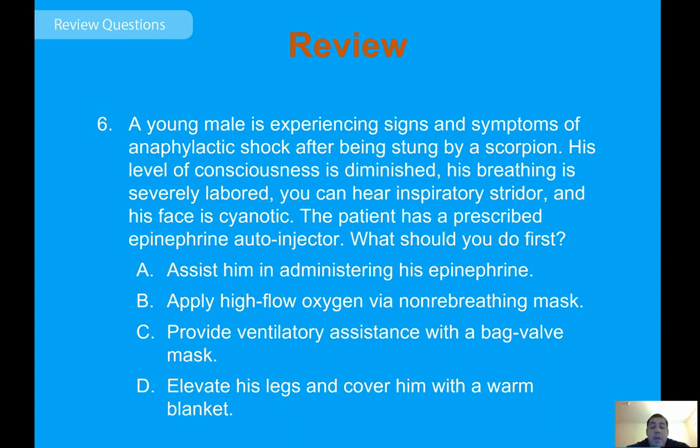So a young male is experiencing signs and symptoms of anaphylactic shock after being stung by a scorpion. His level of consciousness is diminished, his breathing is severely labored, and you can hear inspiratory stridor, and his face is cyanotic. The patient has a prescribed epinephrine auto-injector. What should you do first?